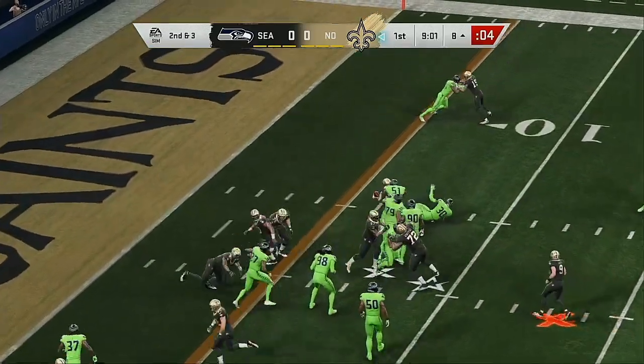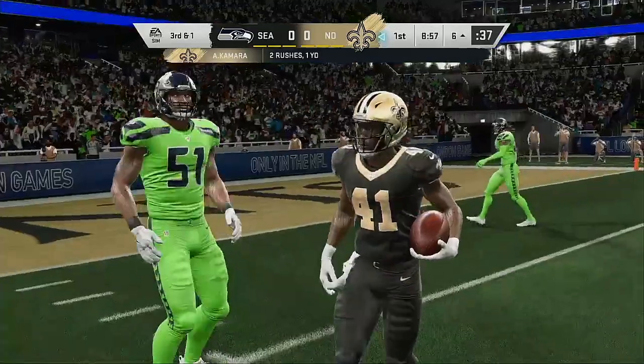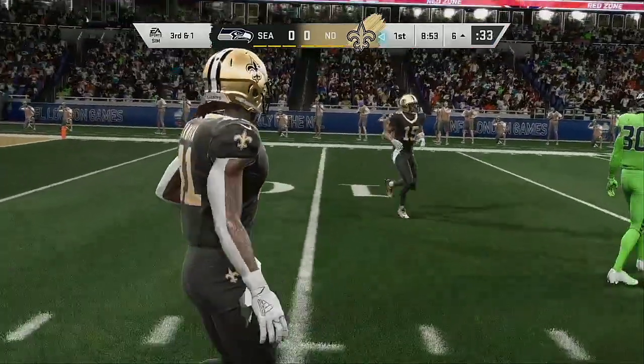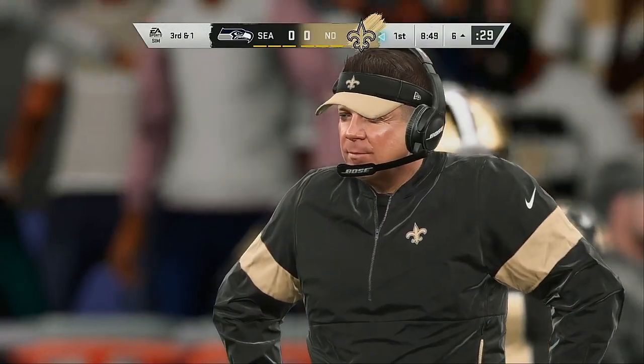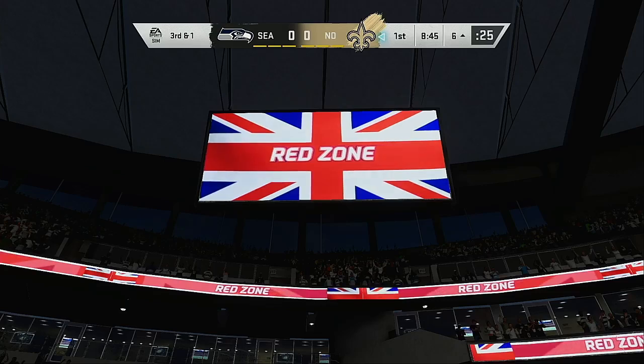Back to the ground, it's Kamara. And this won't be enough to pick up the first. A gain of 2, 3rd and 1. Well, they didn't get a whole lot out of that one, but I think you've got to continue to try and run and try and keep a defense honest. You mean, or else they'll just sit back, dare you to throw it on every down? Yeah, you get your quarterback hit a lot that way, too.